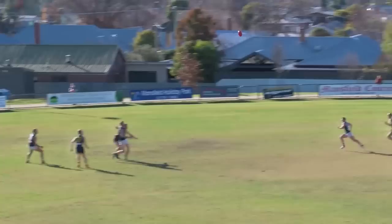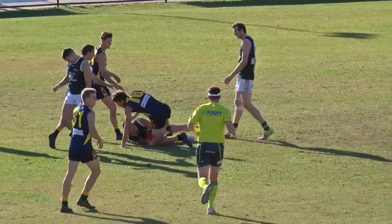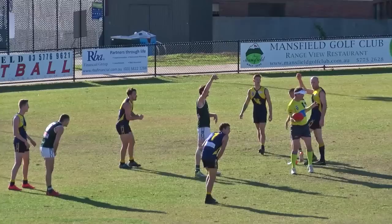McKenna, he goes into the pocket. Lockie Williams there with a fist for Mansfield. But it goes straight to an Echuca player who's tackled immediately by Bartlett and will get a ball up. 25 metres out, directly in front. Echuca pouring the pressure on here, but just not getting the ball through the big sticks.